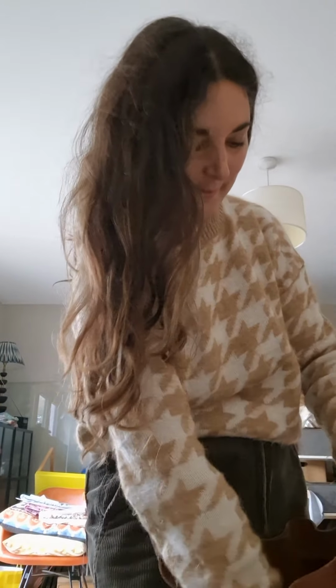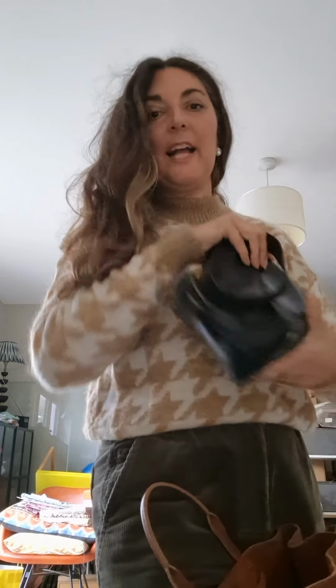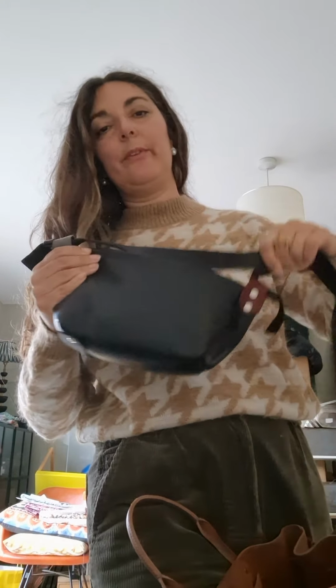I've got my bear trapper hat for when it's cold and windy. And I've got actually my whole handbag. So this is another bag from my collection called the Houston. So in it, for ease, I just plopped the whole thing straight into the bag.